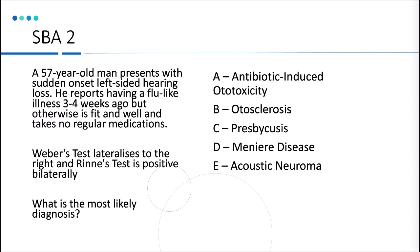Second question, a 57-year-old man presents with a sudden onset left-sided hearing loss. He reports having a flu-like illness 3 to 4 weeks ago, but is otherwise fit and well and takes no regular medications. Weber's test lateralizes to the right and Rinne's test is positive bilaterally. What is the most likely diagnosis?